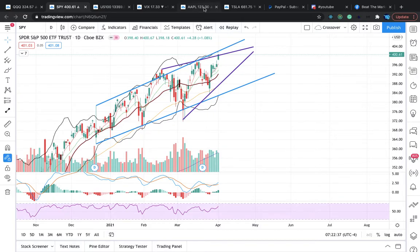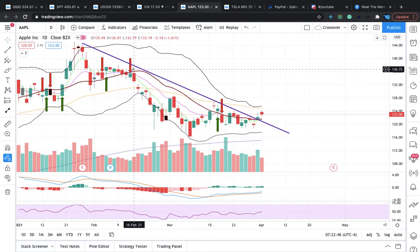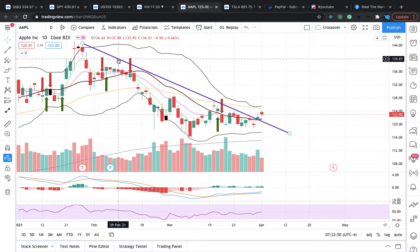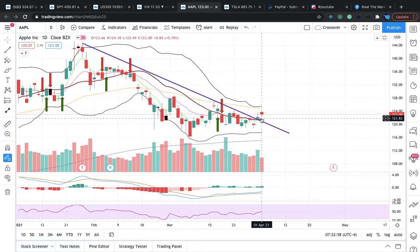I want to take a look at some stocks that I may be taking a look at, got my eye on this week. Okay, so first one is Apple. As you can see, Apple is in a real downtrend. It's been correcting itself. I got this resistance line right here. A couple days ago, it actually broke out of the resistance line, and it traded above the 20-day moving average.